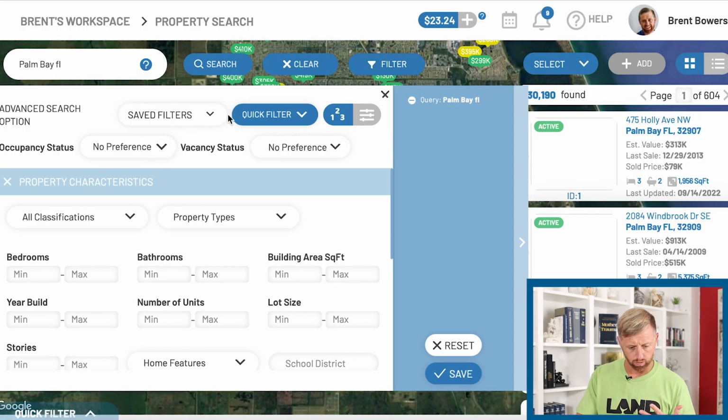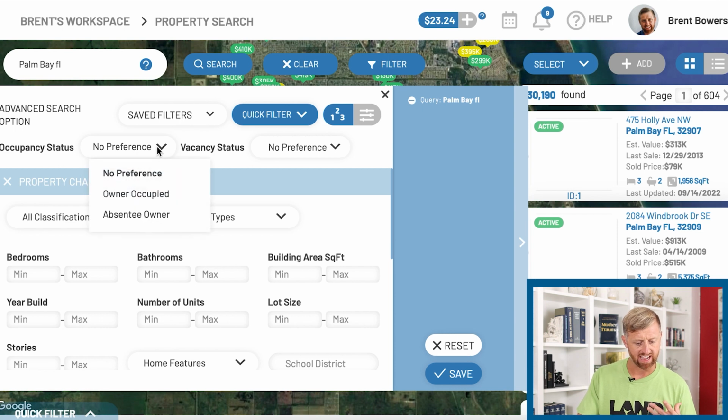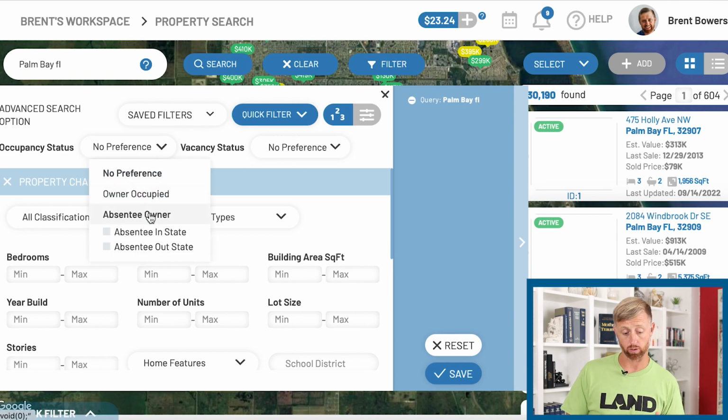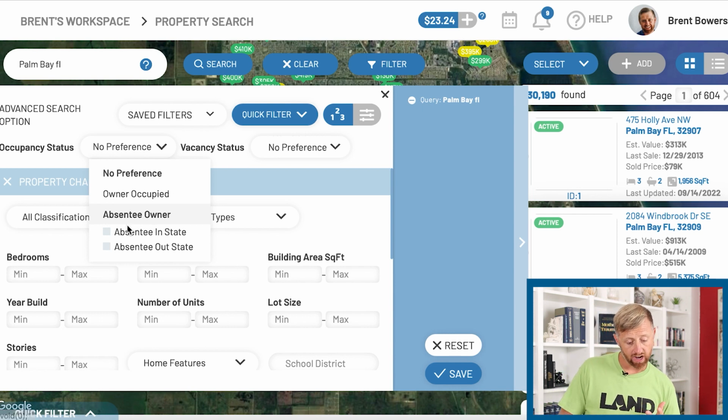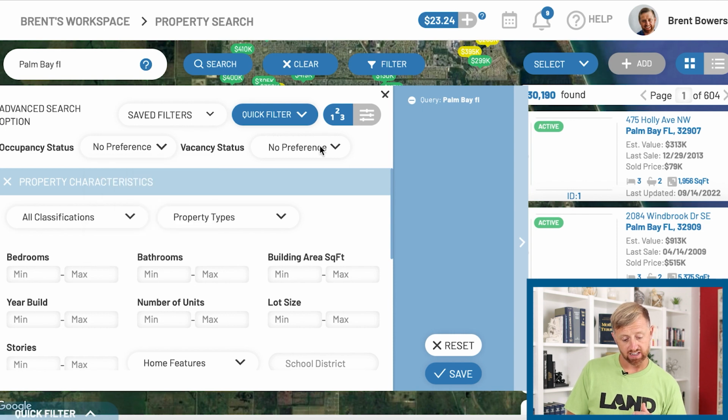So let's just start with right here. No preference for occupancy status. We actually want absentee owner. We don't want someone that purchased cash and they're living in the property. You know, I don't care if they're in state or out of state. I'm going to leave that alone. Vacancy status, no preference. I'm not really worried about that.